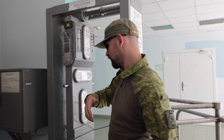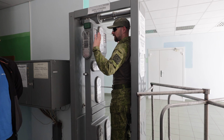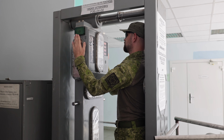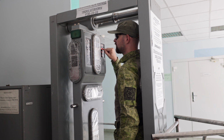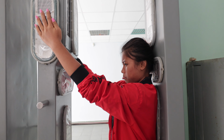How to cross the frames? Stand like this. Put your back to the scans and hands over here. And you will see that first light, and after this second light. Second light means that it's clean. And you can go.